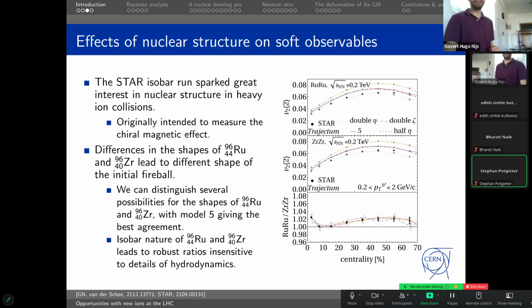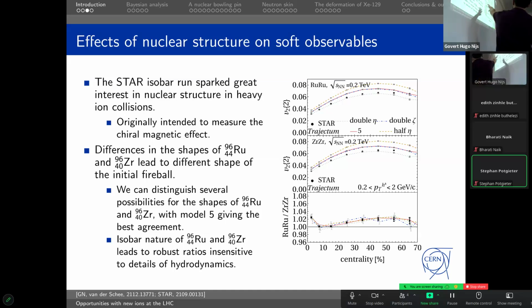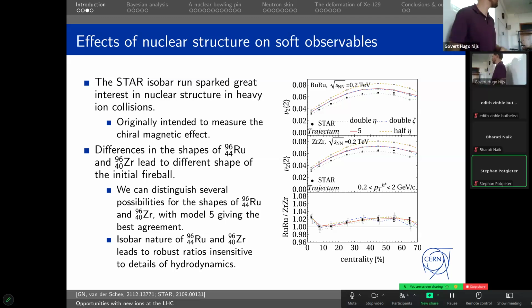Another thing that is very nice about this is that the details of how the hydrodynamic calculation works are not very important with respect to these shapes. In this simulation, you can see that if you double the shear viscosity or halve it, or double the bulk viscosity, then these individual V2s change by quite a lot. But the ratio stays the same, because this effect affects both systems equally, so when you take a ratio, it divides out. It's very insensitive to the particular value of eta over S.